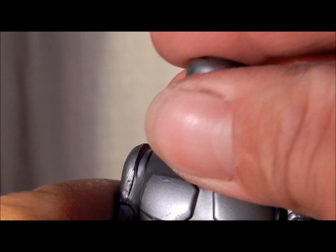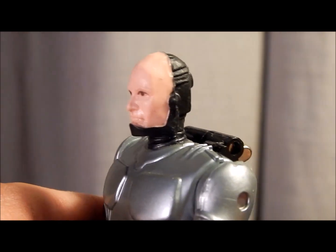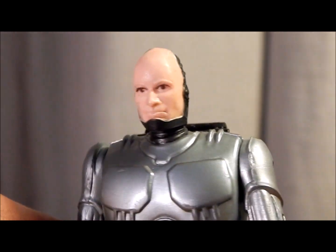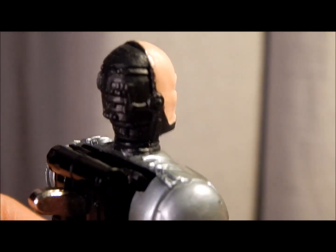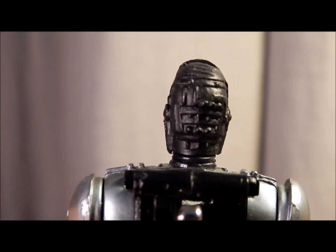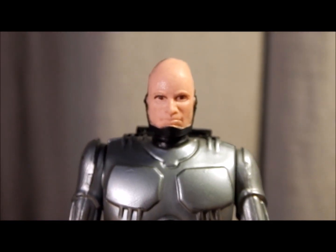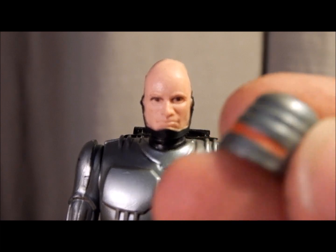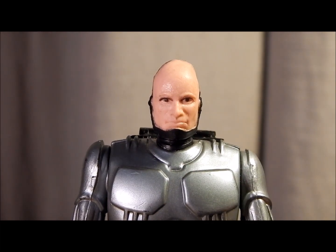So if you remove the helmet, like so, there you have Murphy underneath it. And they did a nice job sculpting the face. Looks great. The back of the head has all that kind of computer detail and stuff. Really nice job. Unfortunately, though, if you don't have this helmet, this figure is kind of wonky looking.